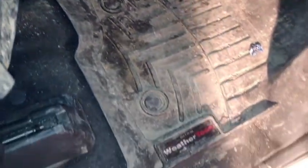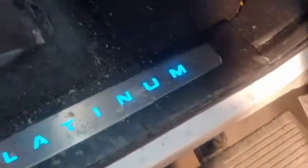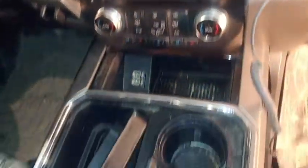For the interior detail, I shampoo all the carpets, I scrub all the floor mats, and I scrub and clean all the leather seats and the hard plastic surfaces. On the leather seats, I apply conditioner protectant at the end. I even put down protection on all the hard surfaces that gives it just a slight natural, like-new shine. It's not too greasy or shiny, but just a slight shine as if it was brand new.